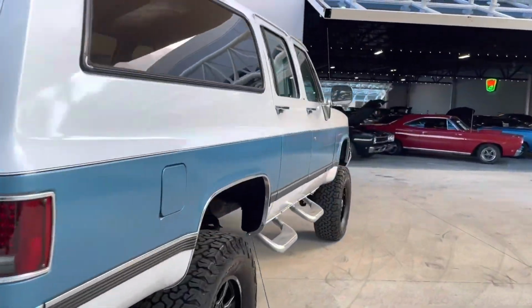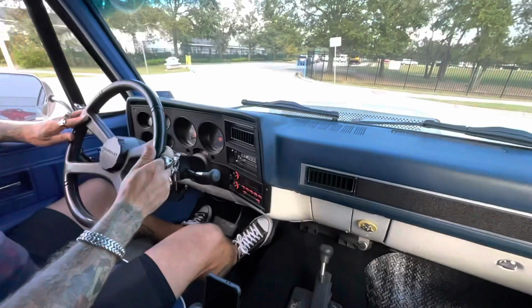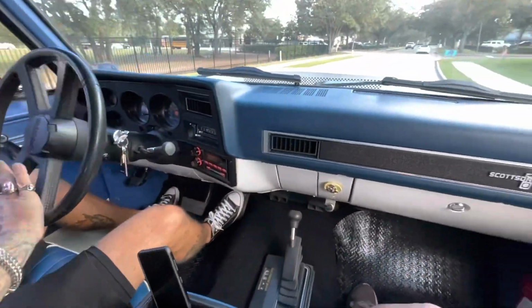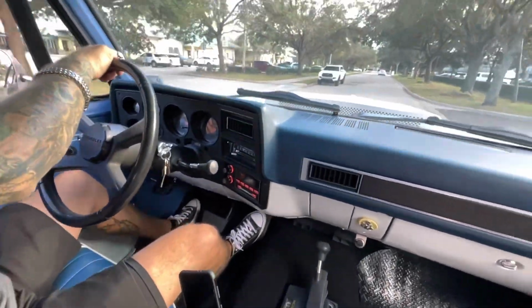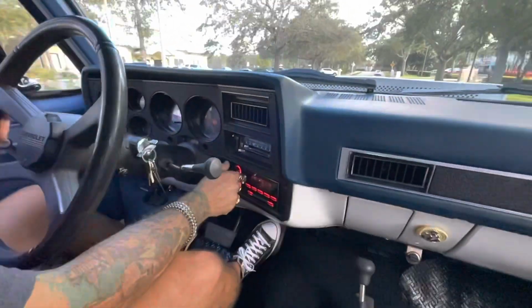Alright, I'm gonna hop in. We're gonna take it for a test drive. Okay, here we are. In one of my favorite cars in the shop right now, a lifted 91 Chevy Suburban four-wheel drive, and this thing is cool. Right now it's blowing ice cold air. Ice cold air. It's got a nice new stereo in it.